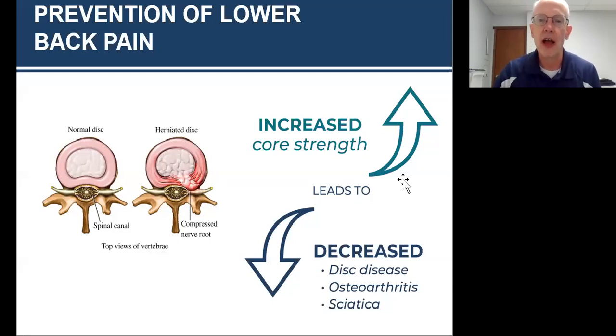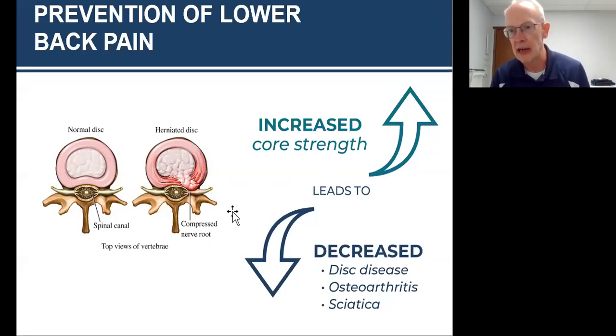The part of the slide on the right here shows a normal disc versus a herniated disc. This is what's known as a slipped disc or a ruptured disc or what have you. And here you see the part of the disc coming out and compressing the nerve root. This is where you get pain like sciatica or loss of sensation or foot drop, bottom line problems that affect our ability to walk, function, do what we want to do.